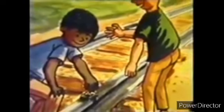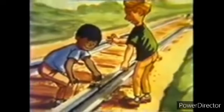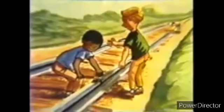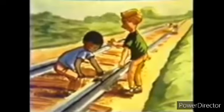On the tracks near their school, these boys have found a railroader's special signal that is attached to the rail. When an engine runs over the signal, it lets the engineer know that he must slow down. But Pete took the signal just for fun. And look what happened. This train wreck may have killed an engineer, fireman, or brakeman, maybe all of them, just because Pete took the signal off of the track.